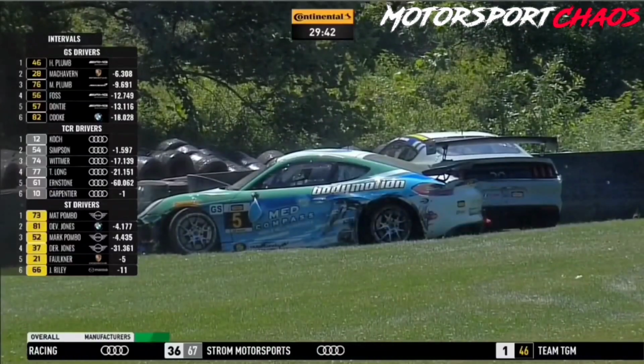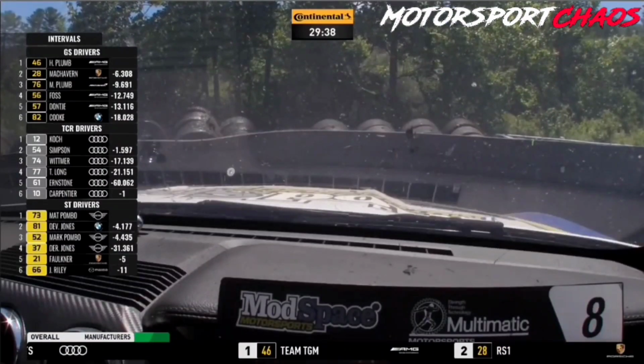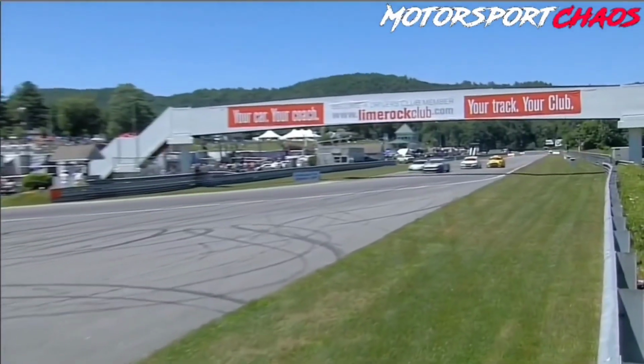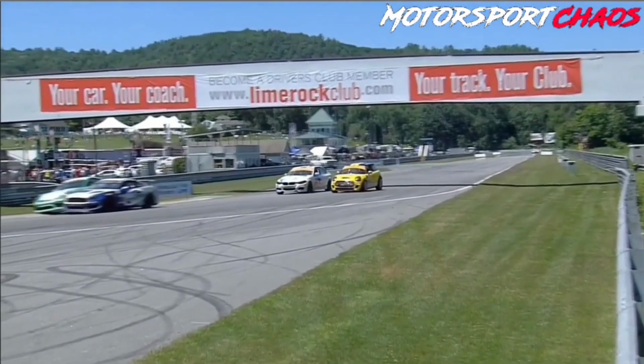Oh, I'll come back to that in a moment. More problems for the number 5 car. It's been a horrible day. Robbie Yard is in the wall, and the 8 car's in there as well, Chad McCumbee. A lengthy clean-up, so it might be down at turn 1, Jeremy. Yep. And again, it's somebody up on the curb on the inside.